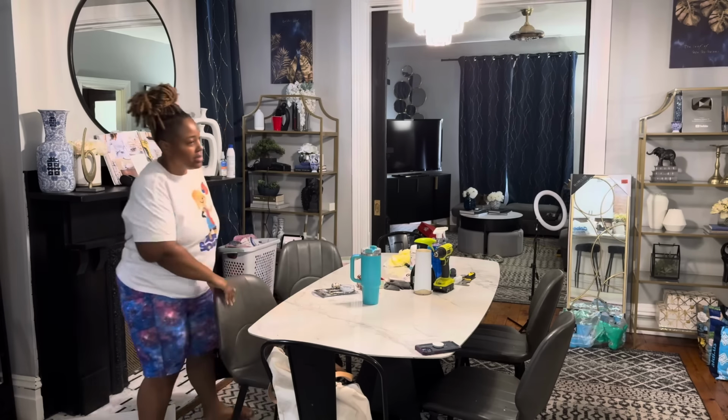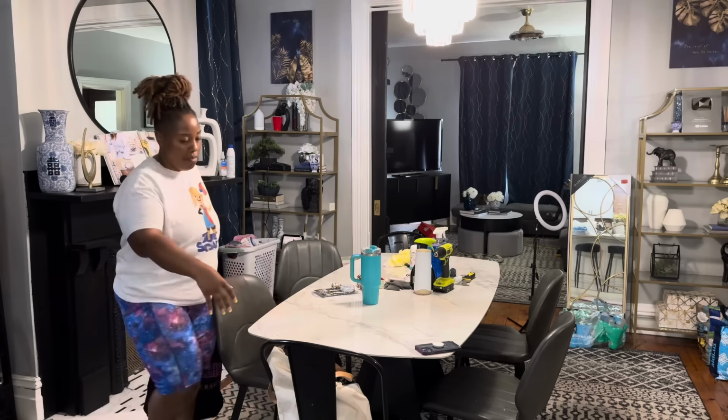So definitely going to get this table cleaned off. Y'all know that the dining room tables can be a catch-all sometimes, but we are going to get it together and it's not going to take long at all.